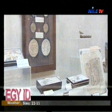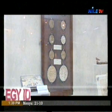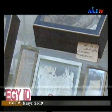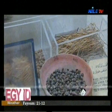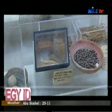The Egyptian Agricultural Museum is unique compared to all world museums, as it has a collection of the rarest comprehensive ancient agricultural collections that tell the story of the development of the ancient Egyptian agriculture since prehistoric times till modern ones in the 19th century AD.